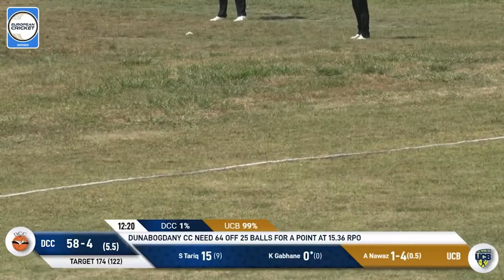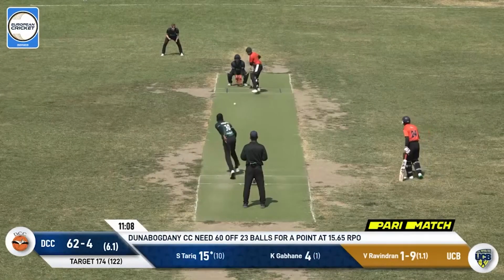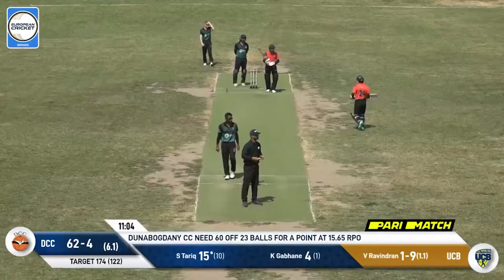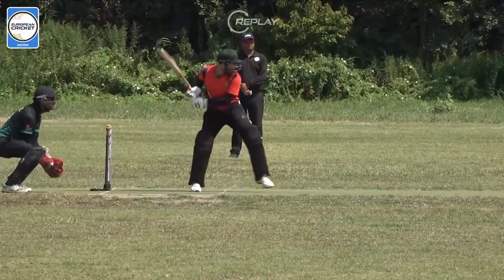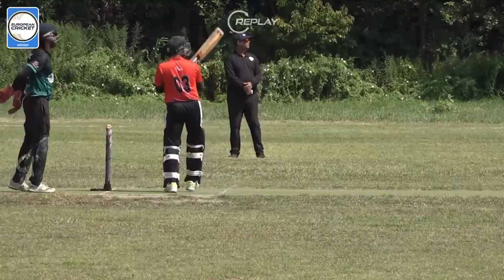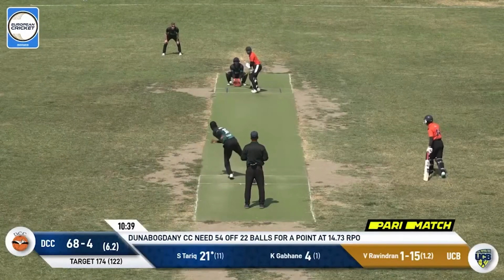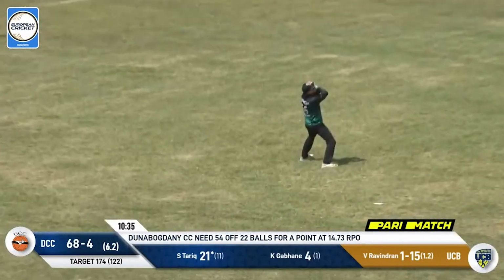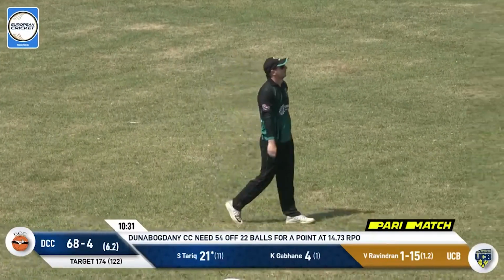Well, that's going to be a bit of a blooper. Up in the air and out of the ground, maximum. Just a step hit kind of ball. Good shot. That's been handy chipping in with the ball though. In the air, holding up, should be an easy catch. Morel does the rest. Tariq goes 6 and out in the 7th over.